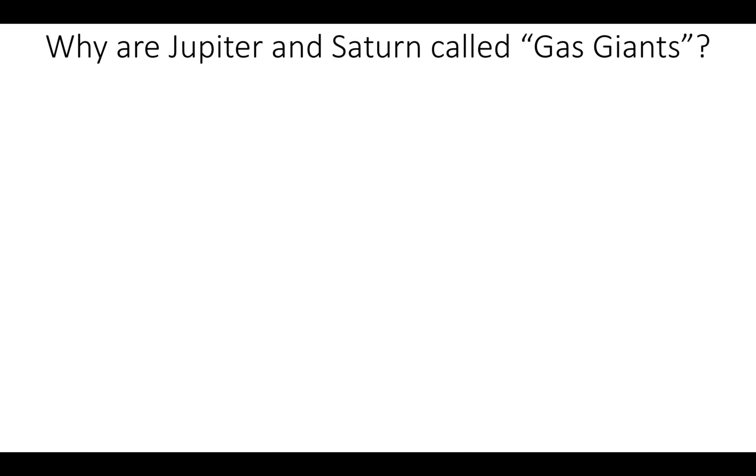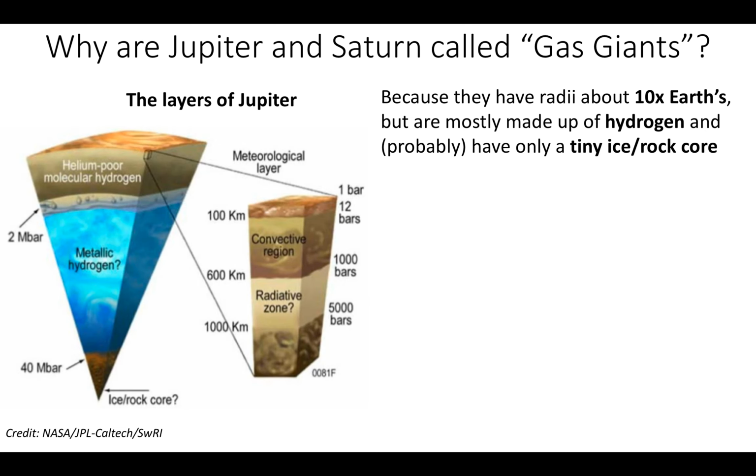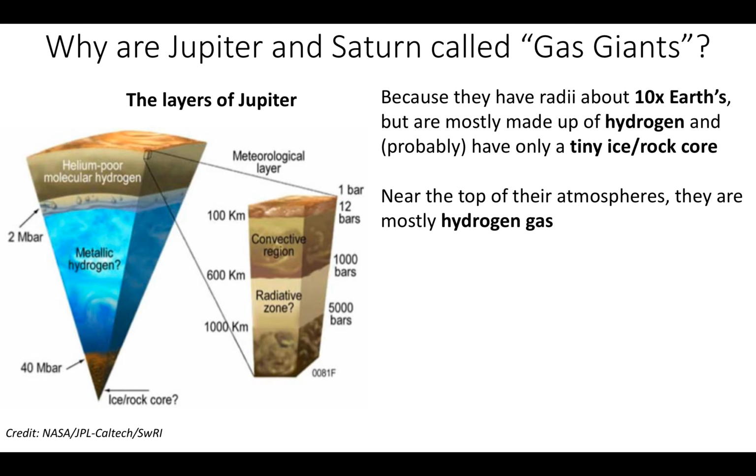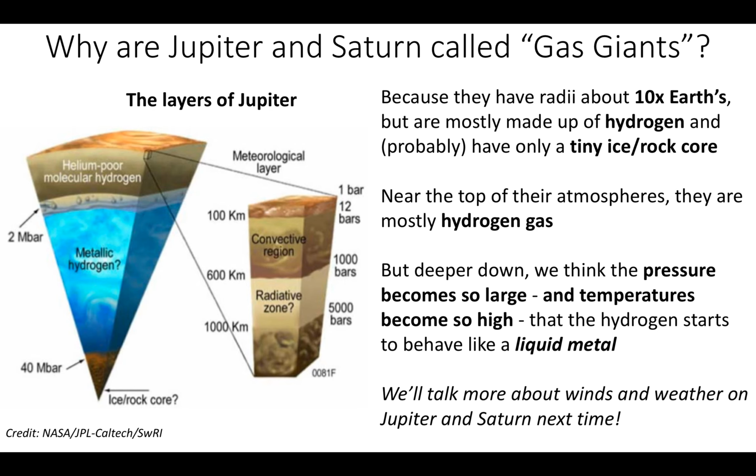Just as an aside, why are they called gas giants? Well, first of all, they're giants. They have radii about 10 times the Earth's, as you can see from this picture that is to scale. The Earth barely fits into the Great Red Spot there on Jupiter. But despite their size, they're mostly made up of hydrogen, and they probably only have a tiny ice rock core. We can't know for sure just yet. Near the top of their atmospheres, they're mostly hydrogen gas. But deeper down, we think the pressure becomes so large and temperatures become so high that the hydrogen starts to behave like a liquid metal. And again, we'll talk more about these planets next time.